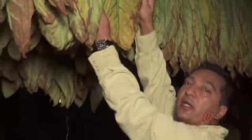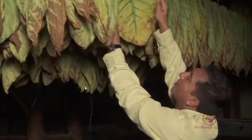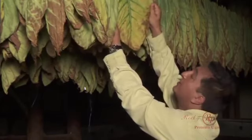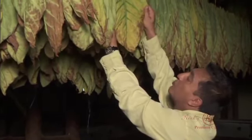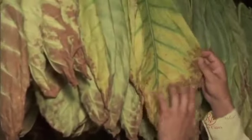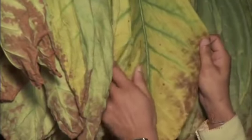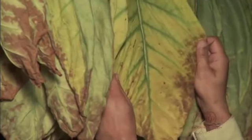So we just got done looking at the tobacco that was fresh from the farms going in the curing barn. This tobacco has now been here for 13 days. The tobacco is starting to lose its moisture. You can see the veins on the side are starting to release the moisture. Some brown spots have set in. This was wonderful, bright and green. Now it's got that yellow and brown hue to it.